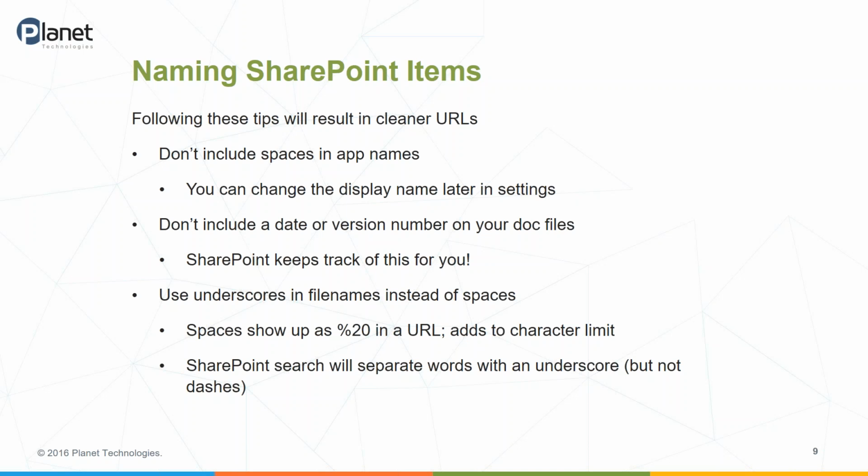The other thing that you may have noticed is there are no date or version numbers on the end of my document files. So I didn't put start managing a blog version 1 or start managing a blog edit 6/8/2016. You don't have to do that because SharePoint keeps track of it for you. So that's a holdover from file shares. And again, going back to breaking our URL, if I came in and named my document version 1, version 2, version 3, every time I rename that document, I'm modifying the URL, which is going to break a link for somebody.